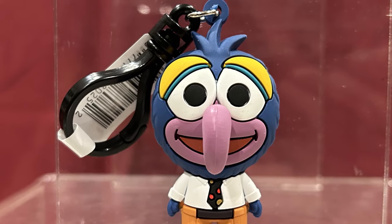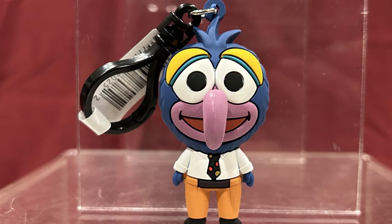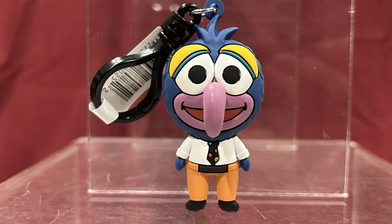It's odd that he's not wearing his chili pepper outfit or even his purple tux from the Muppet Show. Instead, it's a very corporate looking Gonzo with a just plain white shirt, a tie with some polka dots on it, some regular plain old khaki pants, and some very sensible shoes.